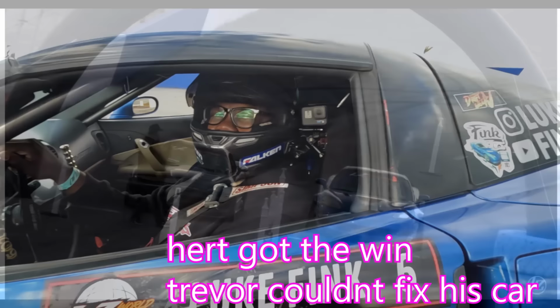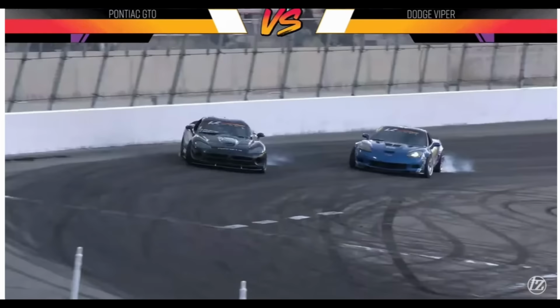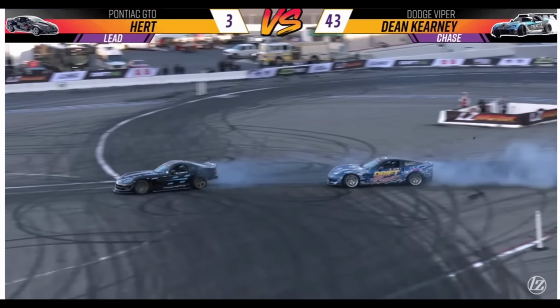Both of these guys. We got Hurt and Dean Kearney. It'll be Dean Kearney in the lead position. Hurt in the chase, and Hurt is coming out swinging here. Let's see here, big initiation there from Dean, putting on the jets, but Hurt not letting him get too far away, getting back on throttle. He's keeping up with them. Horsepower-wise, there is a bit of a discrepancy, but you could not tell. Hurt is driving this car like he was born in it. Dean Kearney trying to get away from Hurt, but he is not letting him.